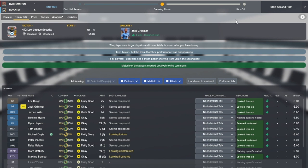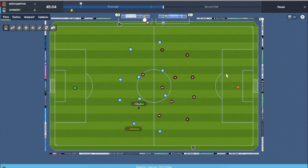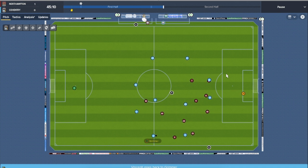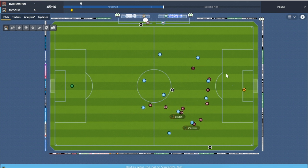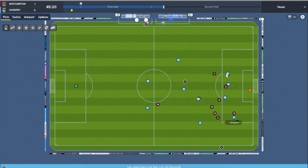I expect to see a much better... Yeah, they love that. They're fired up. I don't think it was awful against the side of the division above. Almost 24 places between us. But I think around 20 places between the two sides at the moment.